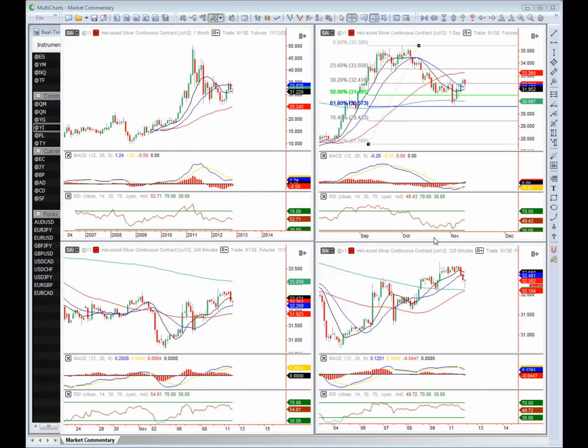So we'd probably be looking for this to move. Our first resistance level would be somewhere up around this 33.5 level. Obviously taking your profit at 1-to-1, and then looking for getting the trade to break even, and then looking for a larger move up into 33.5 is what we'd be looking for. So a nice little setup there, trend flow trade on silver.